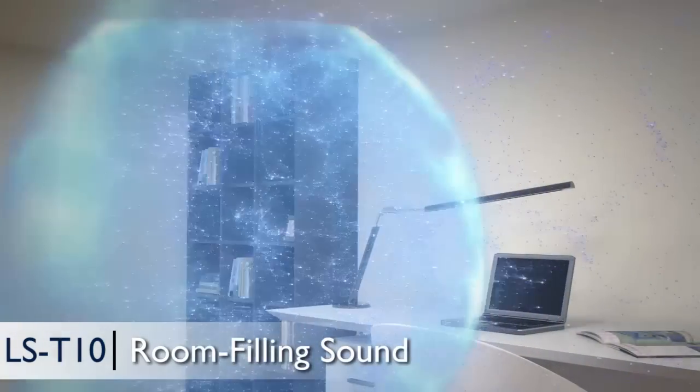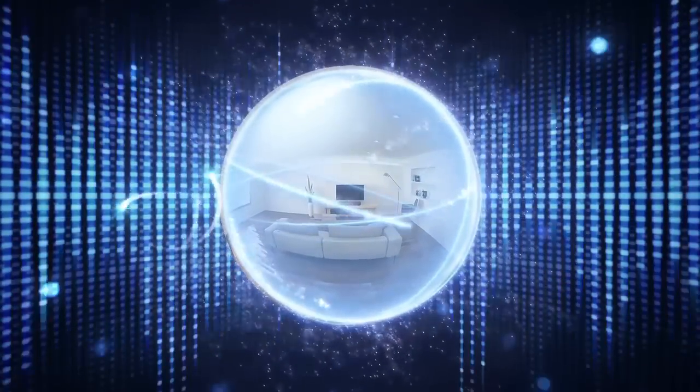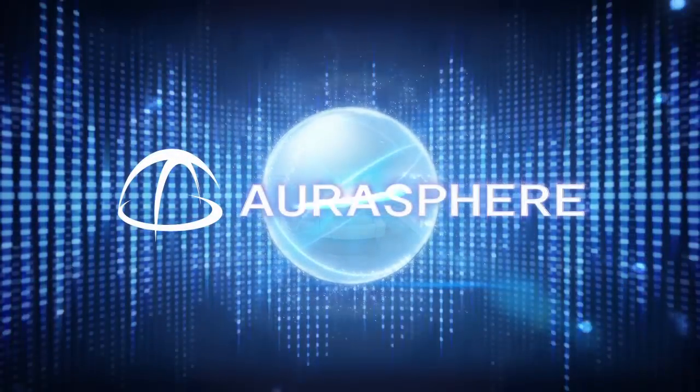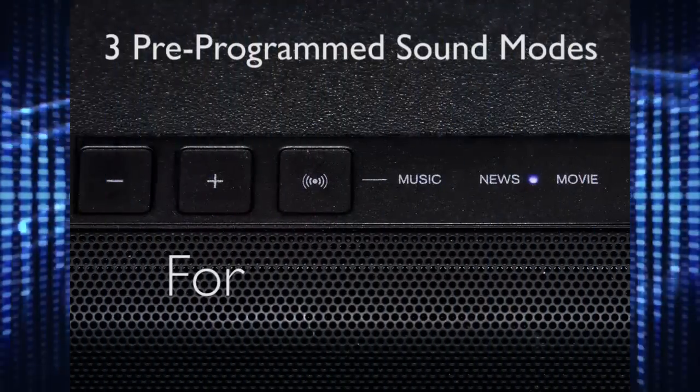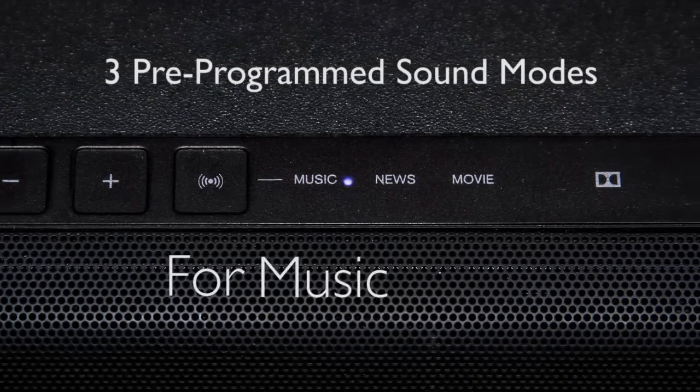without taking up space. AuraSphere expands the sweet spot to create a 3D sound field that puts you in the center of the action, wherever you sit. And the LS-T10 provides 3 sound modes optimized for dialogue, movies, and music.